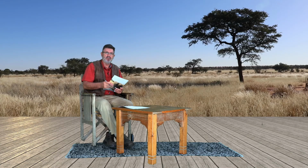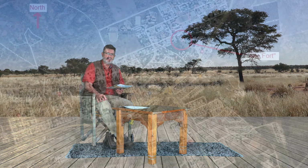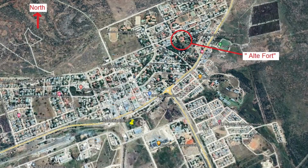Yeah, and it seems we forgot to show you where we're actually taking you. Grootfontein, if we look at the first map here, you can see the yellow line is the main road leading from Otavi right up towards Rundu in the north. And then towards the upper part of town, on the left-hand side, you would go to Dr. Nikki Yambo Street and find the Alte Fort there.